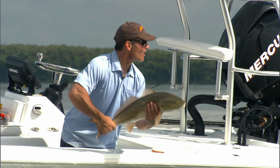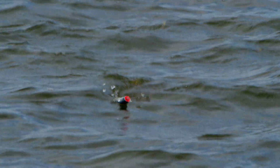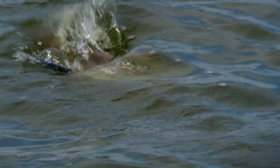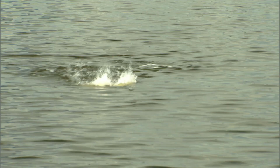We can even throw lures to them some days and have them come up and be crashing those lures. I don't know if there's anything as exciting in red fishing as seeing a fish that's really not made to eat on the surface like that. That is so cool to see them come up and eat it. And it's so visual, you know, they've got that kind of reddish body, but they've got those big white lips. And when they come up and eat that lure, man, you can just see it from so far away. It's so awesome.